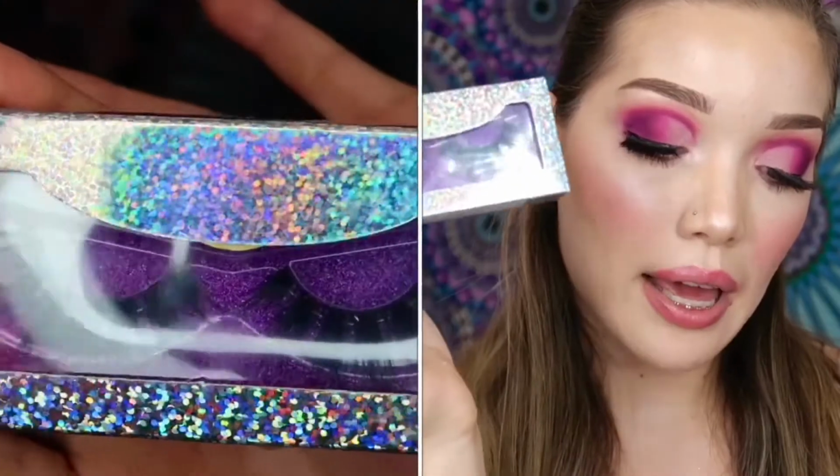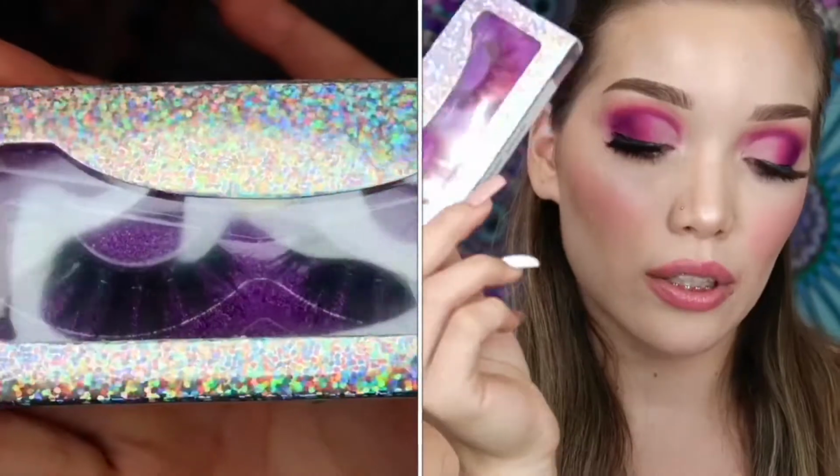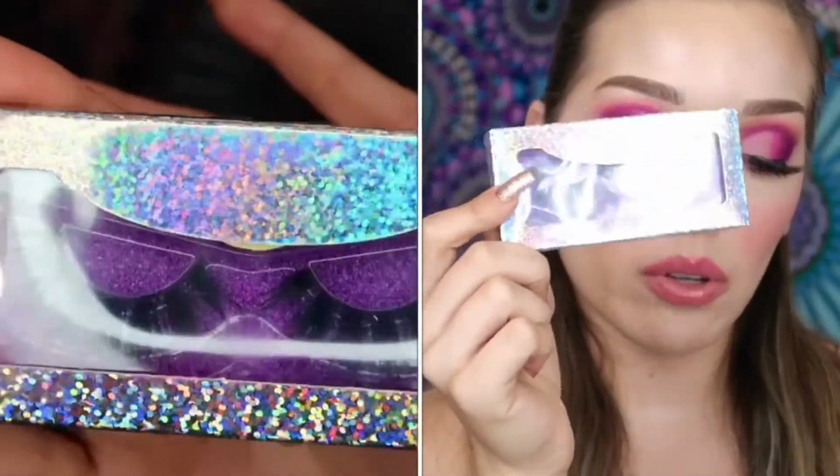Next we have number six, which is called Drama Queen. I love these names, I love them so much. So these ones are the purple ones. These ones are $7. This one is a perfect, lightweight, bold, dramatic, and thick lash that will enhance any look. So those are Drama Queen.